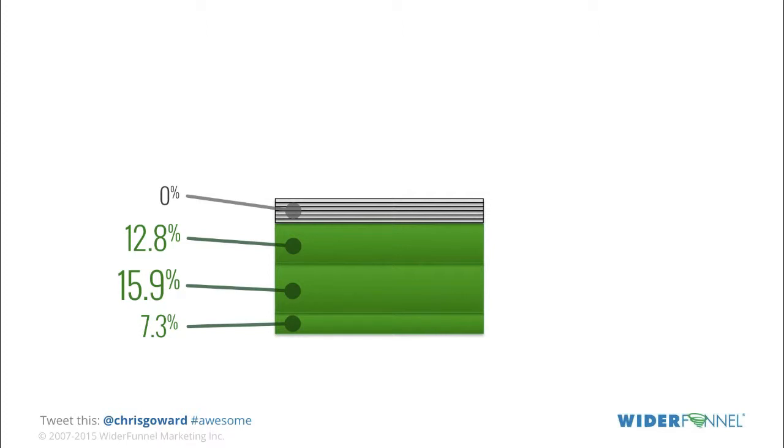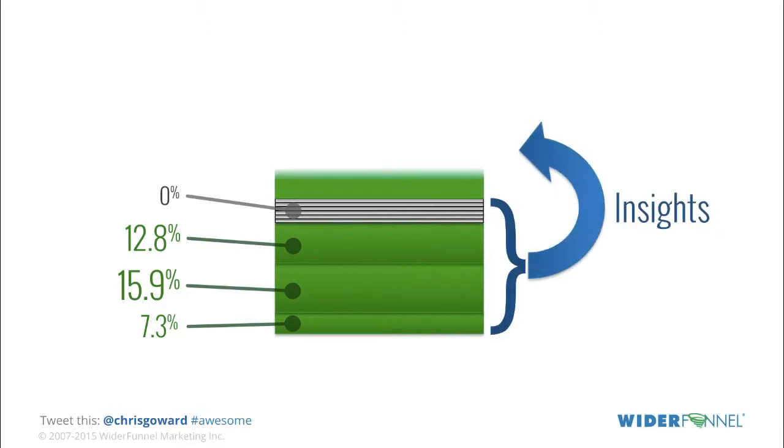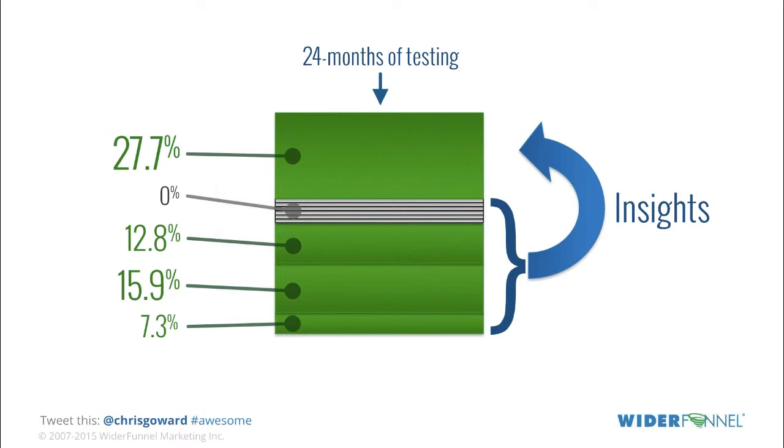So what we want to do is learn from all of the winners and all of the non-winners or inconclusive ones to pull out insights on how the customers are actually responding. It turned out when we built on those insights, the next test got a 27.7% lift on the same funnel in addition to all of the other ones. So the 10th test for last year got another nearly 30% lift.